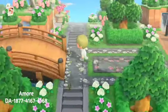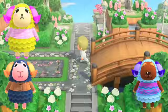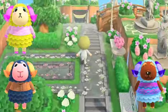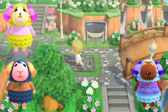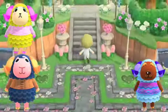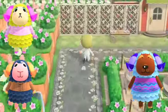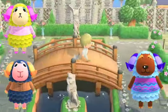Next is a small group of misfit triplets, Eunice, Willow, and Barbara. These 3 lovely ladies are family, but that doesn't necessarily mean that they get along. Eunice is the oldest by precisely 6 minutes and 32 seconds, followed by Willow, and then lastly, Barbara. She really took her time.